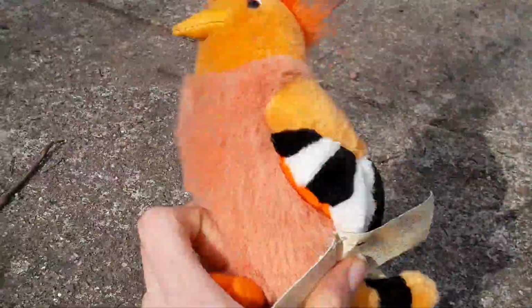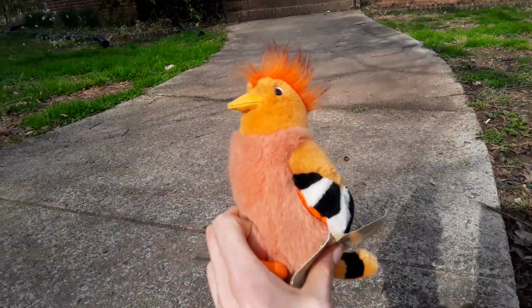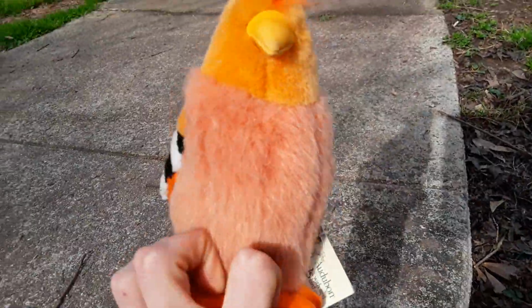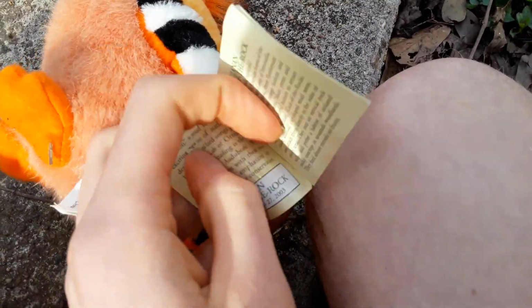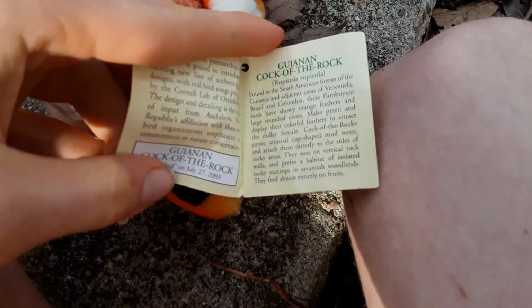Sun's coming out, so now I can see him better. Oh, wow. He's even brighter than I remembered. Oh, man, I love this one. Back to the tag stuff. See, here's the description of the bird.